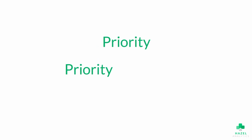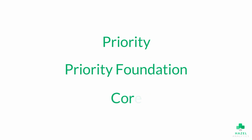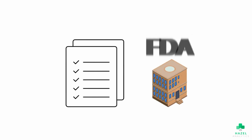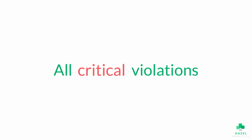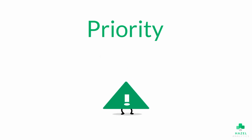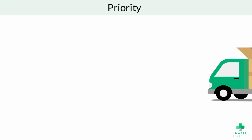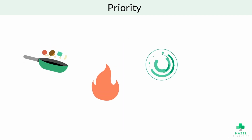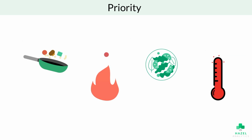One common system of organizing violations is the Priority, Foundation, and Core Items categorization system used and recommended by the FDA. In this system, all critical violations, those that pose the greatest risk of foodborne illness, fall under the Priority Items category and require immediate attention. Examples of priority items include items to ensure that food is received, cooked, reheated, served, and kept at safe temperatures.